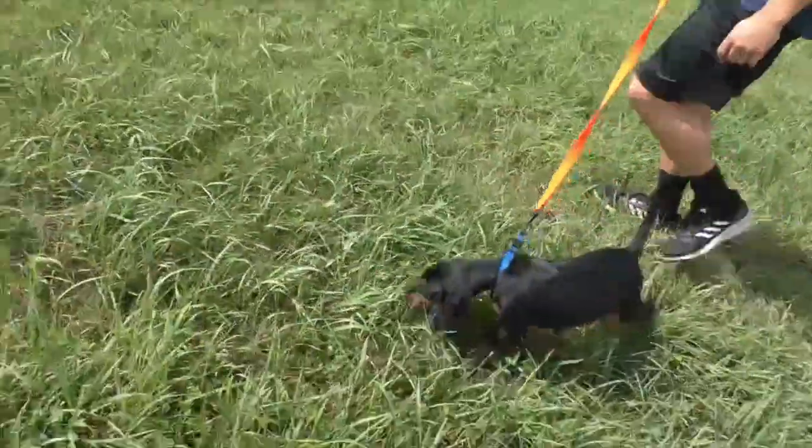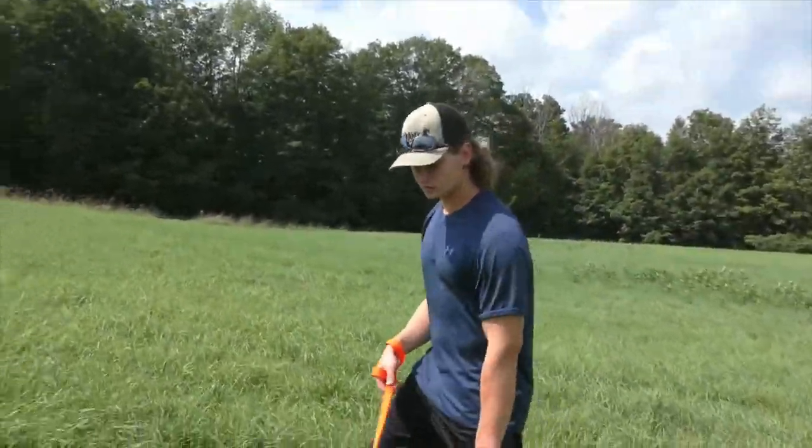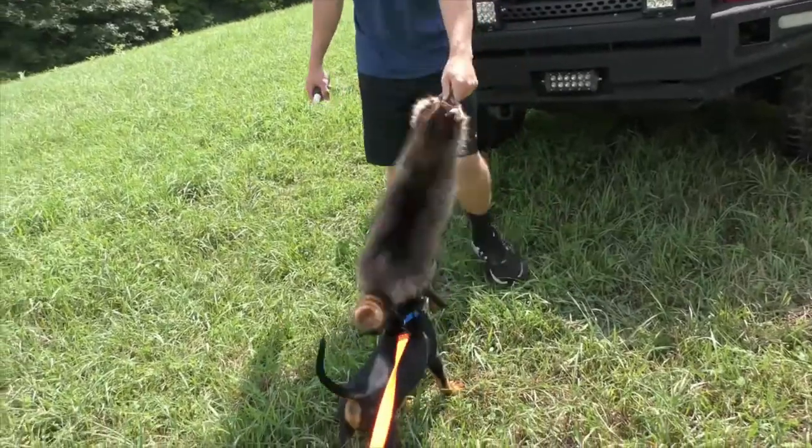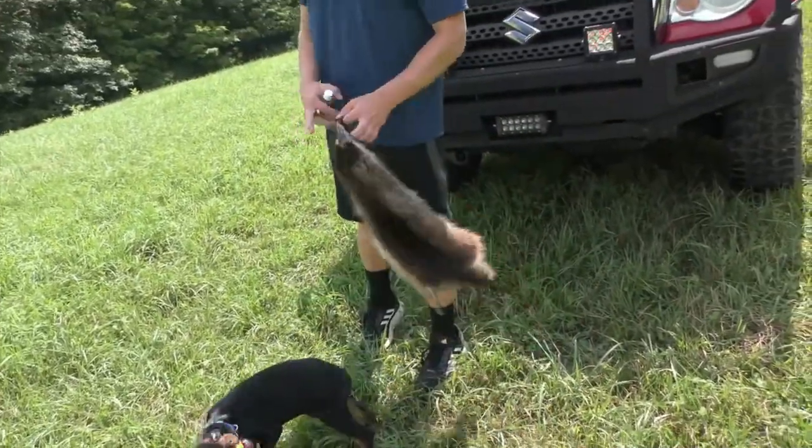Got him walking, stretching a little bit right now, so now we're going to go test out the raccoon scent and see how it works. Look at him. Look at that, Walker. Walker. Look at him. This has no scent on it right now.